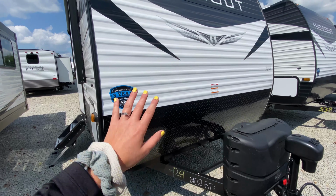Aluminum front cap and siding as well, and since this is Keystone, you have the industry's best 3-year limited structural warranty. You're also prepped for those Furrion side marker cameras, and this can come in handy when you're taking it down the road, to be able to see the sides of your camper, and when you're parking it in your campsite spot. Just next to that is your pass-through storage.